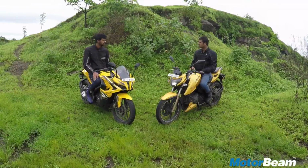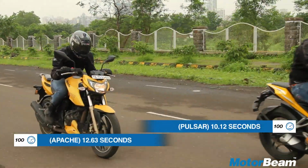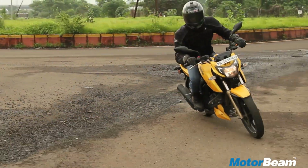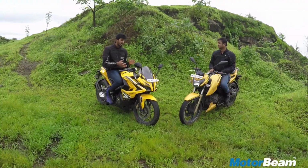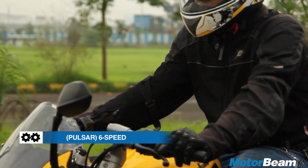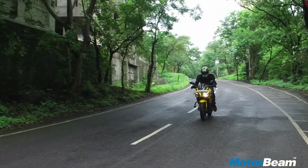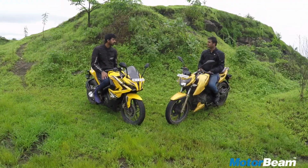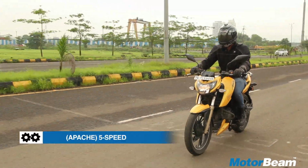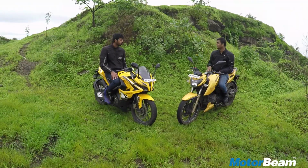Exactly, the additional BHP and the fairing along with the windshield is what makes the Pulsar really faster than the Apache, while a windshield over here is sorely missed because the wind blast gets really tiring. Now the Pulsar RS 200 also has the advantage of having an extra gear, so if you want to go cruising out, the Pulsar is easier to hold speeds. But the Apache didn't feel so short geared as the fifth gear is adequately tall, but the taller gear ratio actually makes it knock below the 3000 mark.